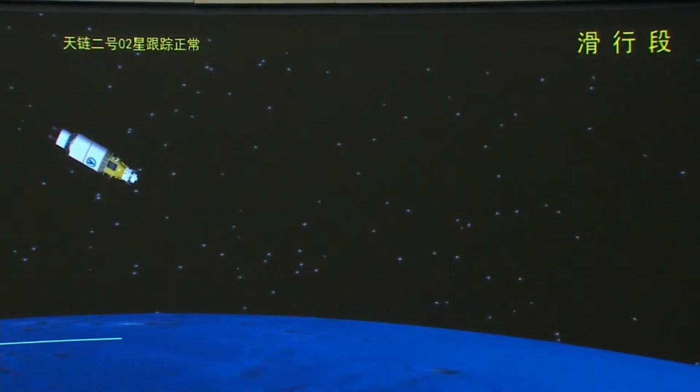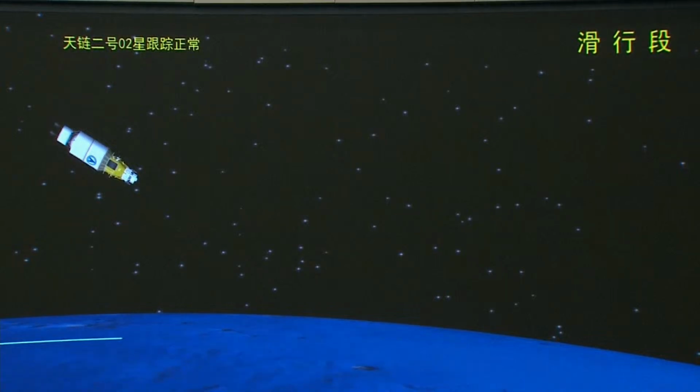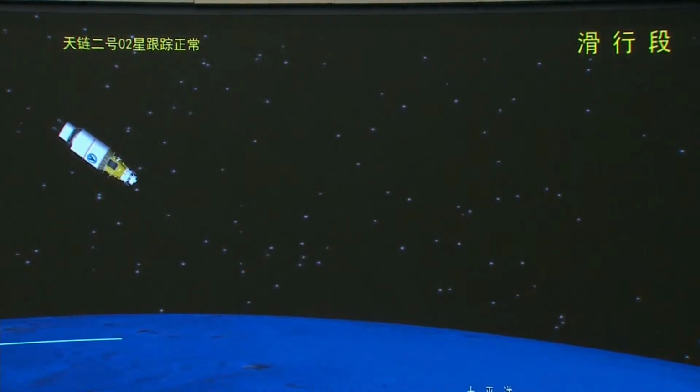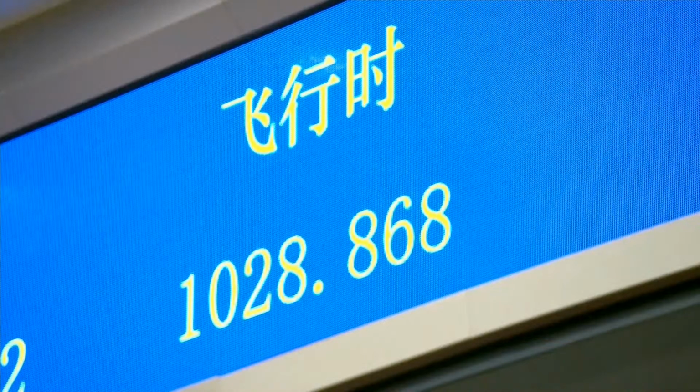So, the fourth phase of our lunar exploration program. For this program, we will build a permanent base on the lunar surface called the International Lunar Research Station. It is an international cooperation with other countries, and many countries are already involved in this program. In the fourth phase, we only have the Chang'e-7 and Chang'e-8 probes landing in the South Pole region of the Moon. They will form the most essential, basic configuration of our research station.